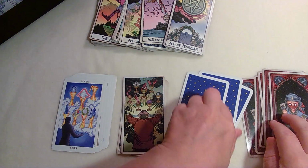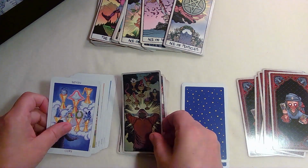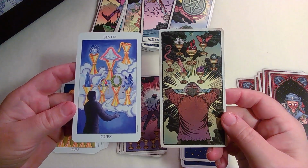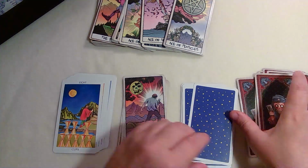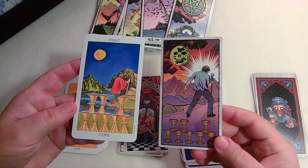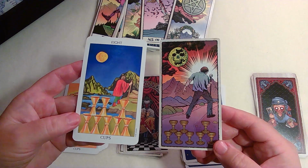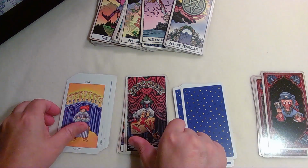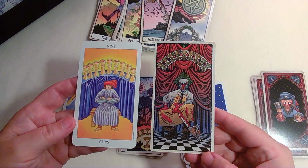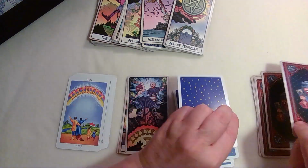Yeah, I do believe this would be a good beginner deck. This one I would really recommend for anybody who is wanting to try another deck after the Rider-Waite-Smith.